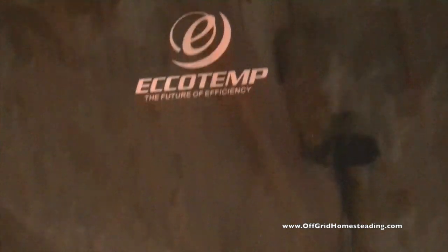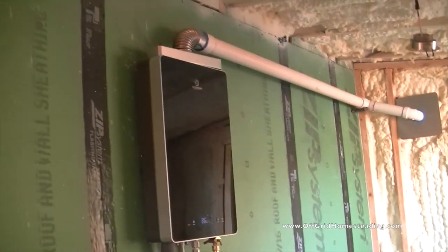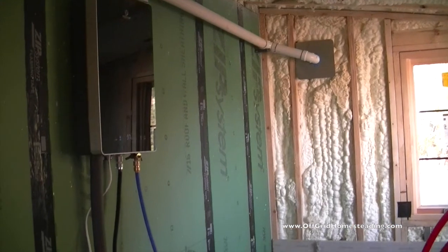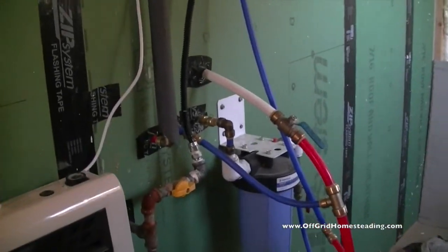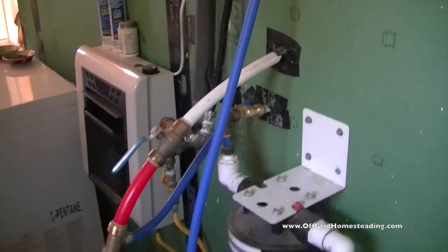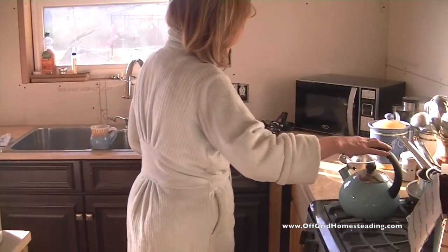This is our EcoTemp. And we have that vented and sealed out right there. This is just a makeshift water system. I'm going to bring the rest of the water system in, but this is the way we can get water in right away. Yeah, make that colder.